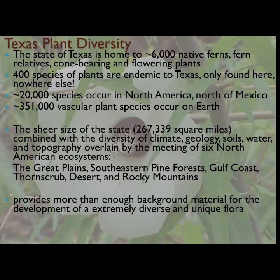Well, they mentioned, now I can't remember the one author, but I do know Jason Singhurst very well. They mentioned 5,000 vascular plants in Texas, but if you're including the native ferns and fern relatives and the cone-bearing gymnosperms, it's closer to 6,000 plants in Texas.